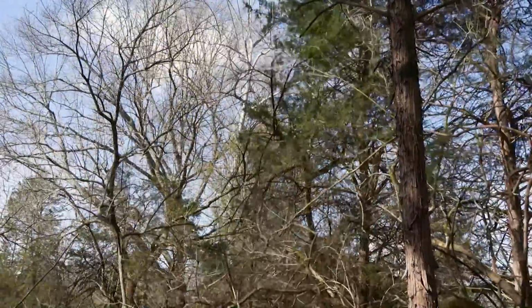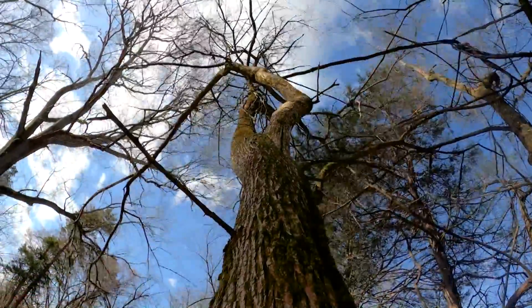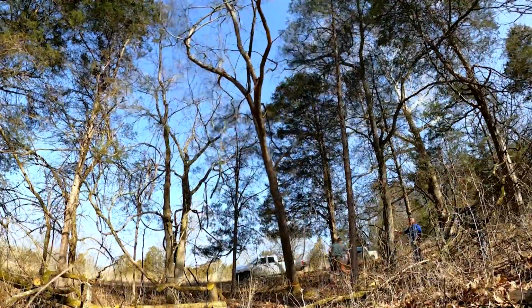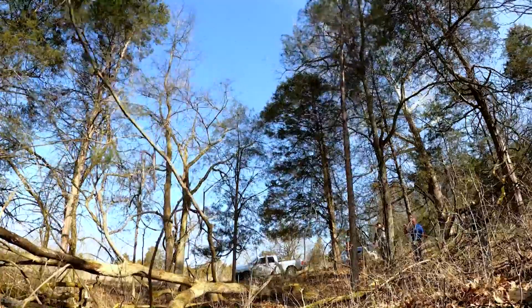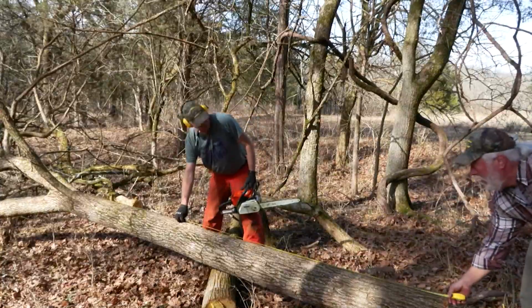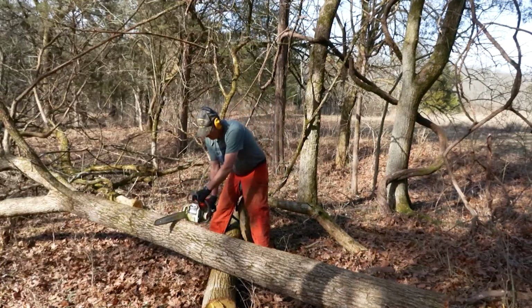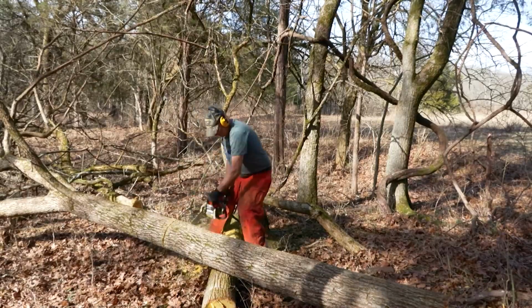Now we can get it. We need this how many inches? About 70, 80 inches, right? Right, at least 6 feet. When you make a finished bow, it pretty much needs to be generally as long as you are tall. Okay.